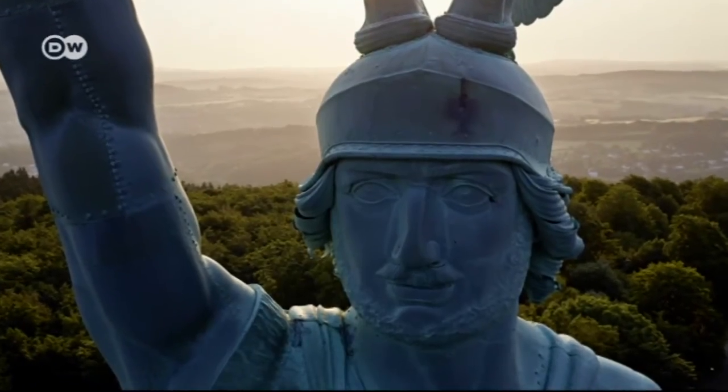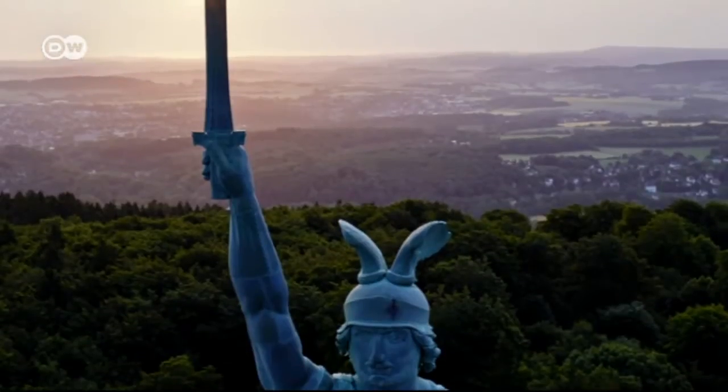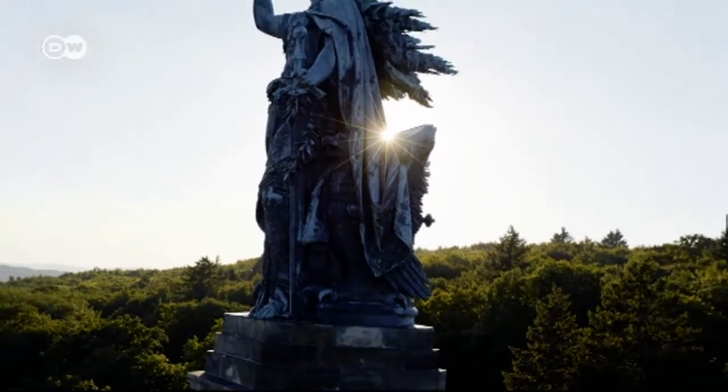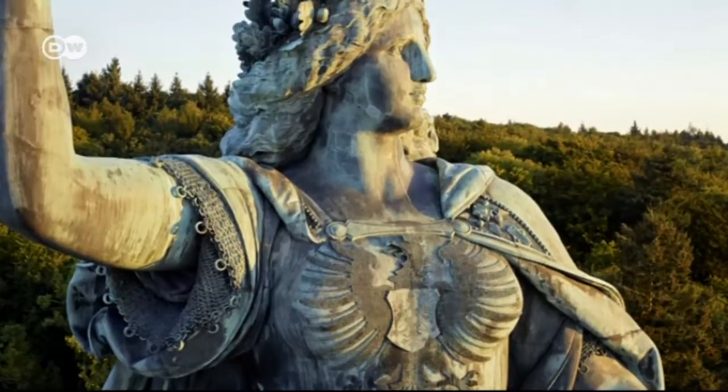Compare that to Arminius, who defeated the Romans. You'd expect him to be a tough-looking guy, but when you get up there, you see he's a real babyface. A delicate face on a battle-hardened warrior. It's a contradiction that's not visible when the statue is viewed from the ground. And this is the figure of Germania, Germany's national symbol, surveying the landscape from on high.